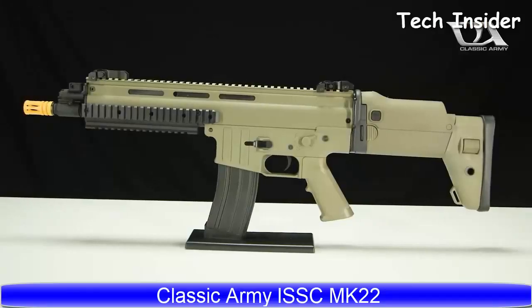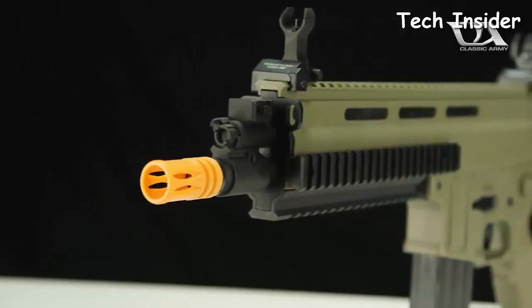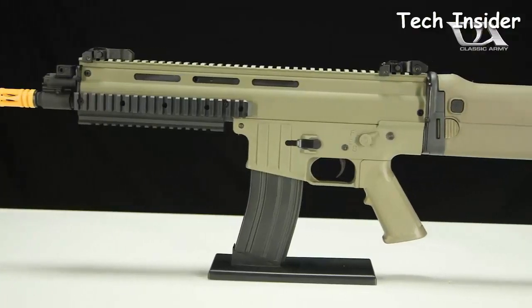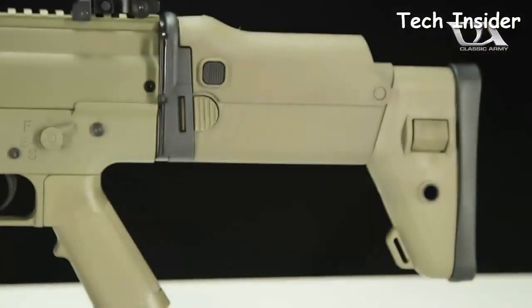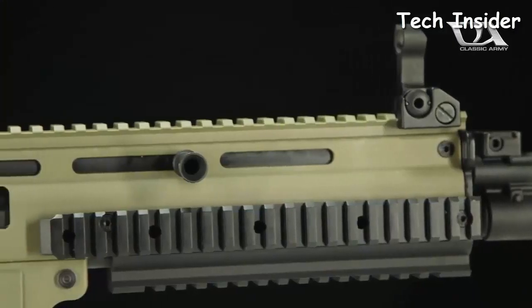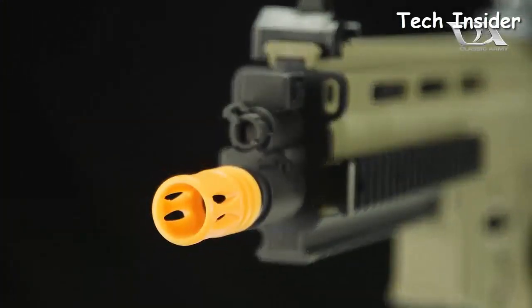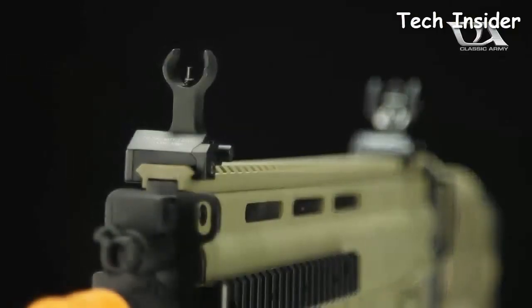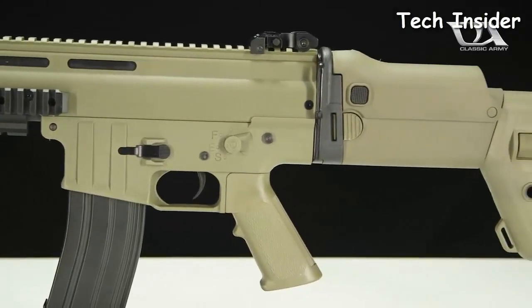The Classic Army ISSC Mark 22 CQC Carbine. This gun is an officially licensed airsoft version of the real steel ISSC Mark 22 rifle and features a durable yet lightweight nylon fiber body and a folding stock, which is adjustable both in length and in cheek rest position, making it the perfect option for close quarters games and tight corners. A 300-round high-cap magazine means you've got the ammo you need to get the job done, and the Mark 22 will accept most other M4 AEG mags on the market, meaning you can still share magazines with your squad.